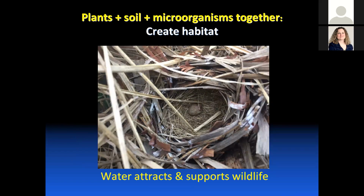And then as a rain garden matures, it becomes habitat for birds and amphibians. And if you include flowering plants, your rain garden can be pollinator habitat as well.